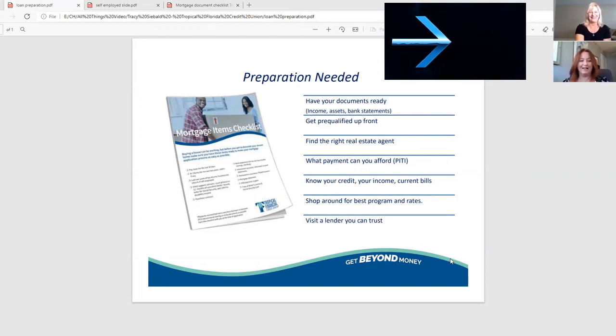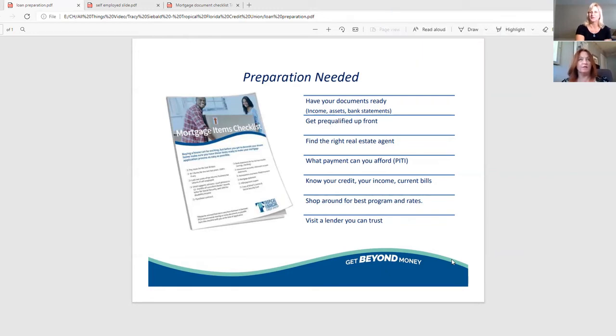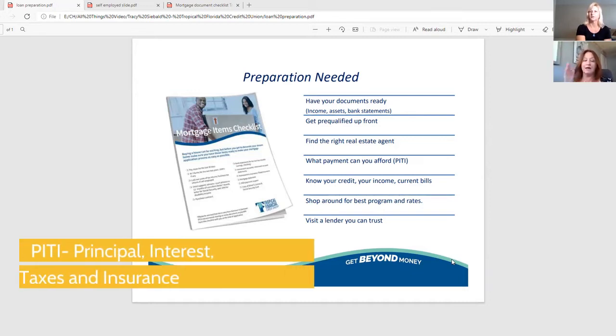There she is. The reason for this preparation is, of course, to see what payment the buyer can afford. And that is called PITI. Okay, acronyms are great in my business. So what does that mean? That's to find out your true total payment: your principal and interest of your loan, the taxes in the loan, and the insurance in the loan.